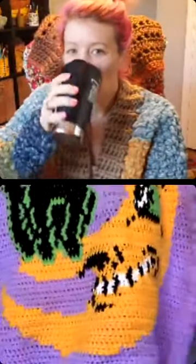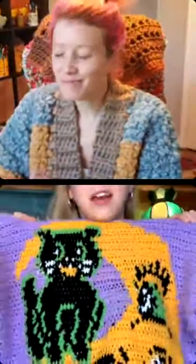Someone did ask, can you show your work? Do you have any pieces around that you could show? You just showed the other one, but you can show that again. This is my most recent pattern. It's called the Salem sweater. I was trying to find a good Halloween design to go off of, so I looked at a bunch of 70s Halloween decor and came up with this. I like to dabble in some graphic art.